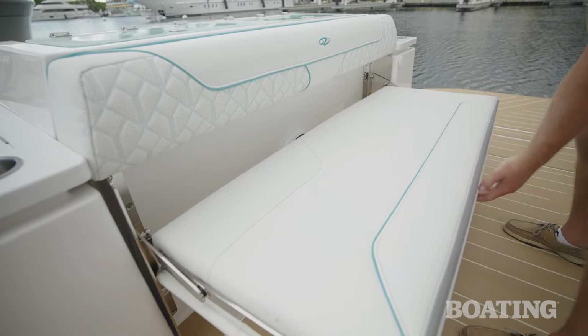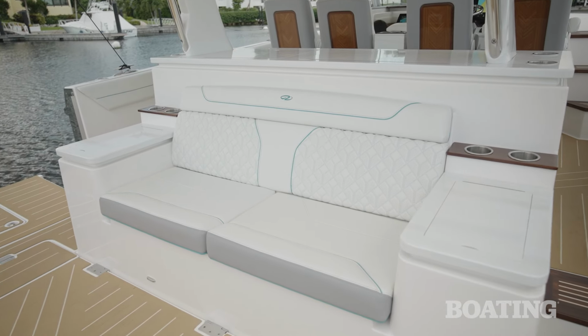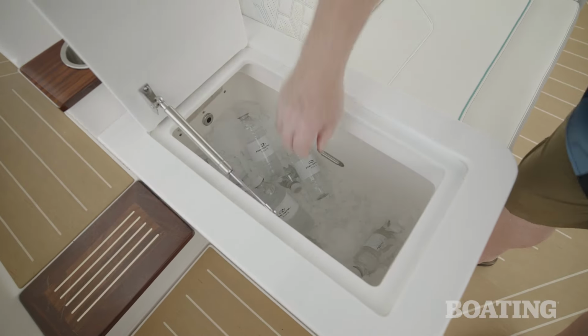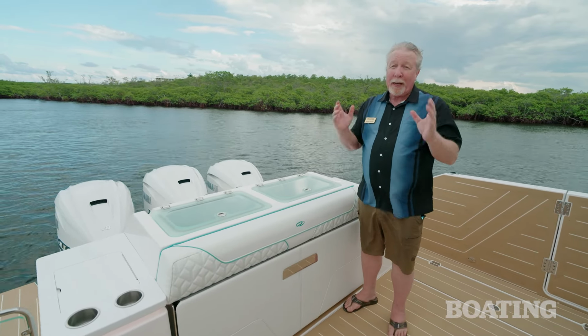For seating, there's a fold-down aft bench, and then in the forward part of the cockpit, there's a large settee. It'll sit 4 people, and it's flanked by cold boxes on each side, one of which is an ice maker. So it's not only an awesome sandbar boat, it's fitted out to fish.